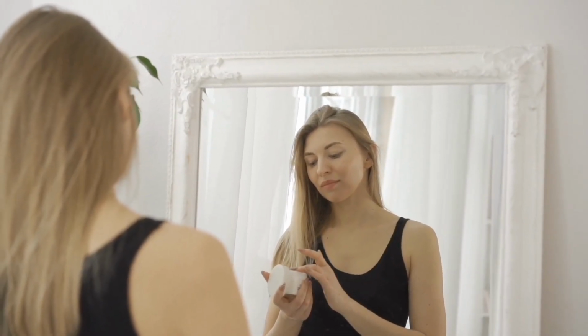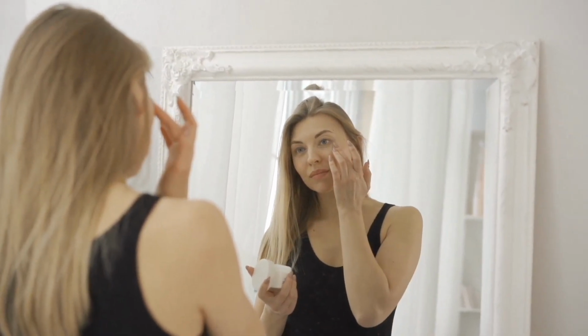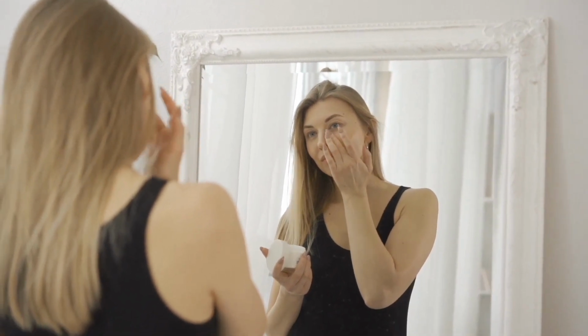All of this extra stuff that you're using, like toners and exfoliators, they're good once you've got your skin to the point where it's clear and you're just trying to maintain it. But when you have really painful cystic acne, or acne that just keeps coming up, you don't want to be throwing everything at it because you're not going to know what's working for you, what's making it worse. I would recommend that you have a simplistic routine.